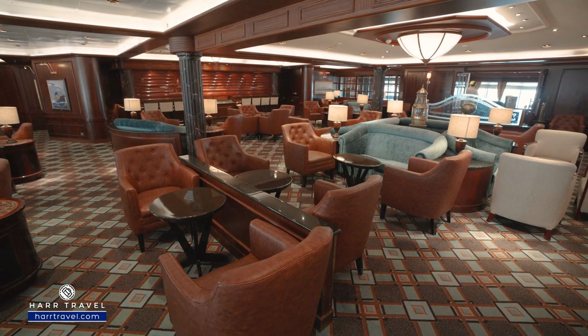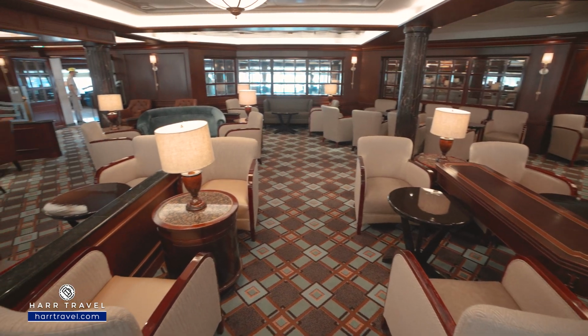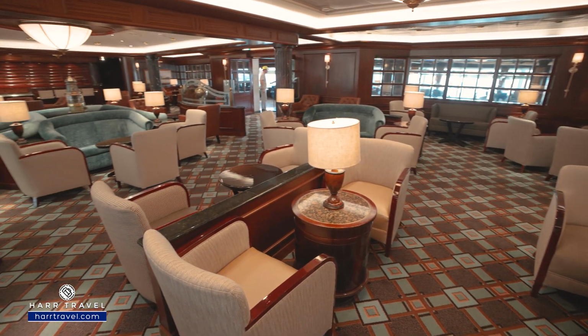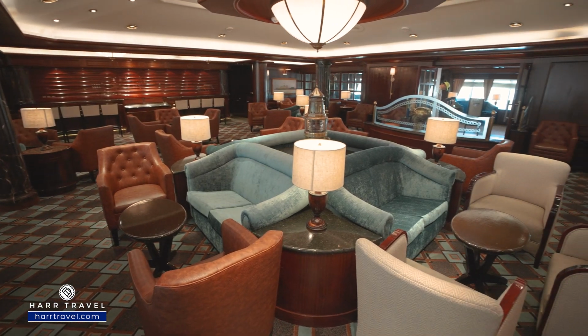Now, it's all nautical themed, once again, as if you're in the wheelhouse of an old passenger ship. You've got lounge-style seating on either side, sofas, chairs, high tops and low tops. It's again that classic cruise ship bar experience here in the wheelhouse.